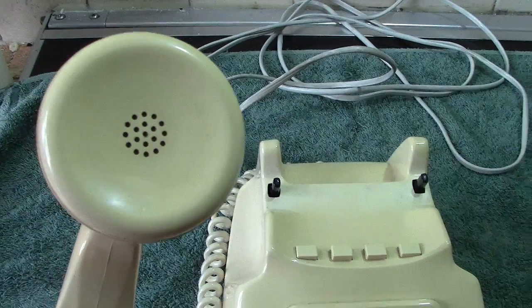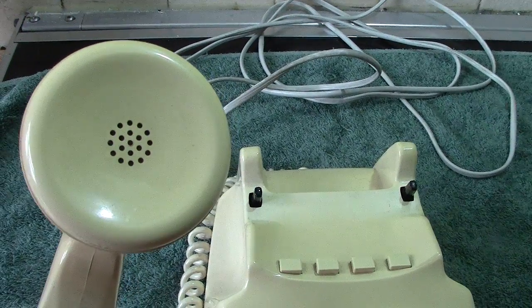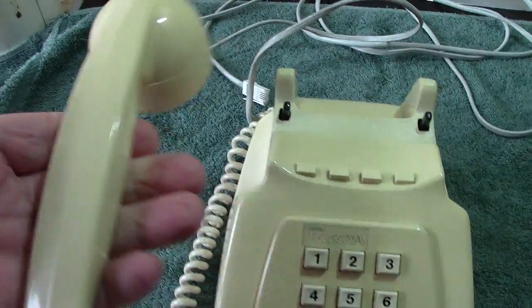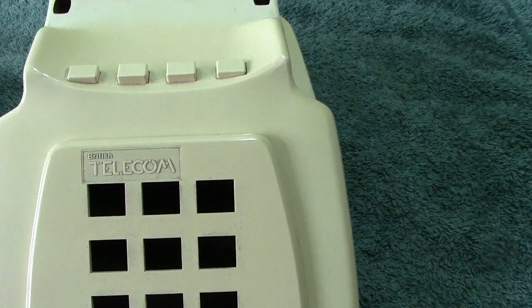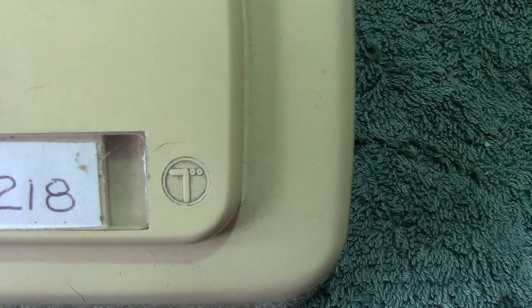Your handset's virtually the same. The receiver is slightly different, with a different type of arrangement of holes in it. But it's the same handset. I've taken this off. Well, you might notice on the actual cover you've got British Telecom, which was the old way they showed their name, and their little trademark was a T with dots. Remember that well. So that dates it as well.